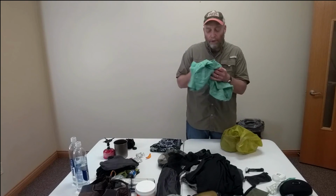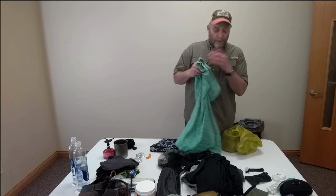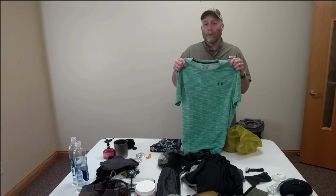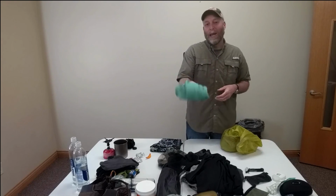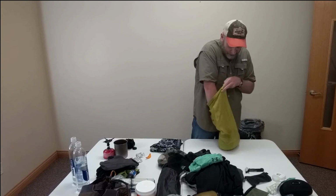I've got another Under Armour tech t-shirt. If I need to, I can swap back and forth. I heard a fellow thru-hiker, former thru-hiker Bigfoot, say one of the pieces of gear he wished he'd had was another t-shirt. For the weight, I'm going to bring it. I can always send it home, but I'm starting with two t-shirts.